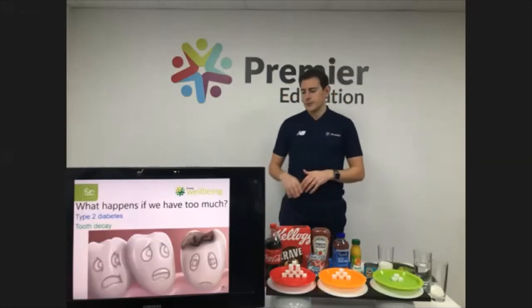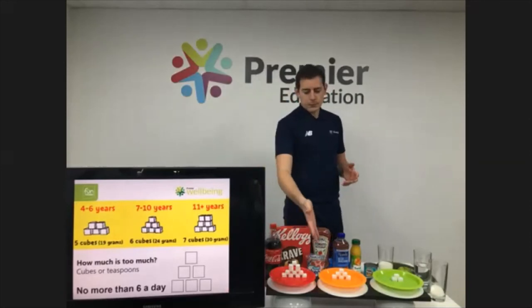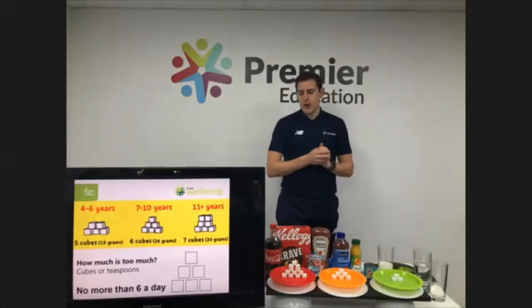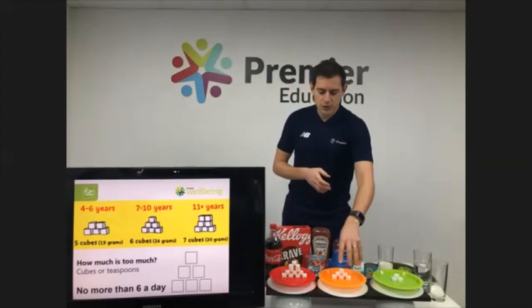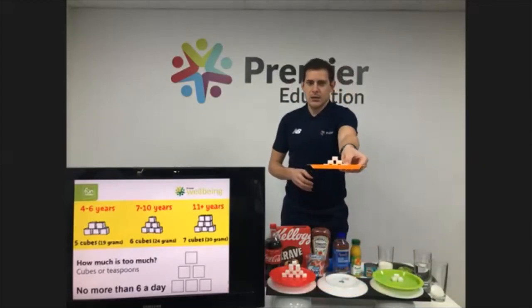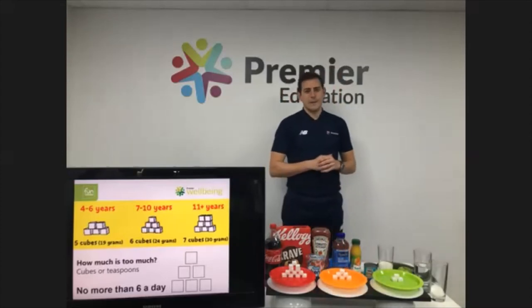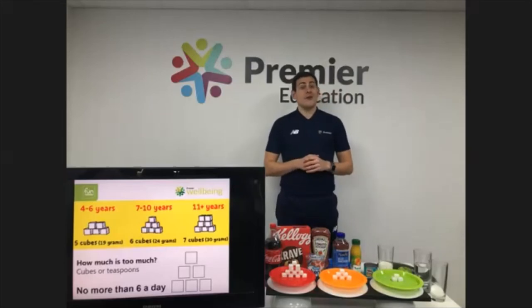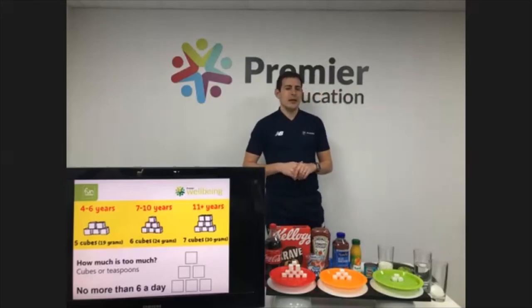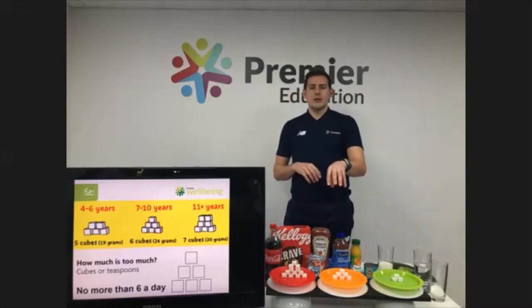What can we do? So how much sugar should we have? You can see here, I've got an example here. So this is your recommended daily allowance. So this here, 6 cubes of sugar. Seems like quite a lot. I never just sit there and eat that. But you'd be surprised, and we'll figure out today how quickly we can have that into our bodies. And that's what we should have over one day, not more than that.